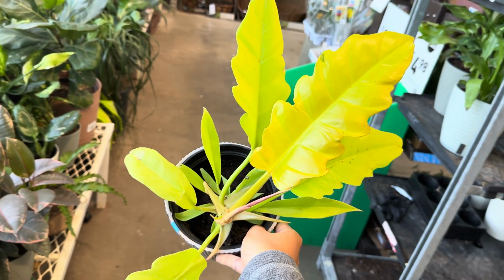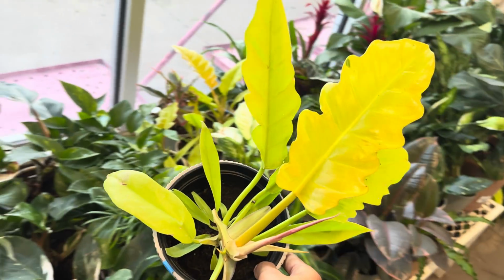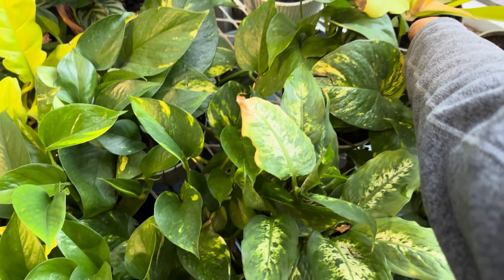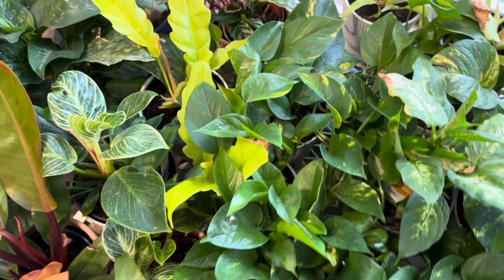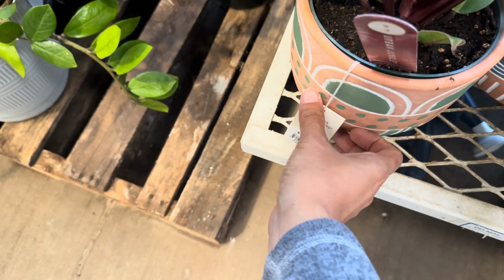So hopefully you guys will buy an Aglaonema Red Siam, or we should just buy these two Philodendron Golden Crocodiles. Like, I would actually go back to this Lowe's location. In hindsight, I do kind of regret not purchasing it, but I already have a Philodendron Golden Crocodile, and you can see that there are speckles of different Philodendron Golden Crocodiles.